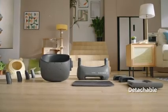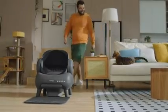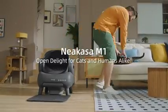Washing has never been this easy before. Neakasa, open delight for cats and humans alike.